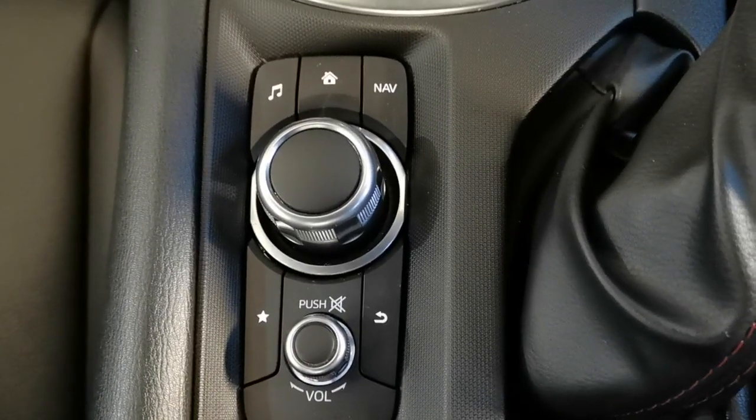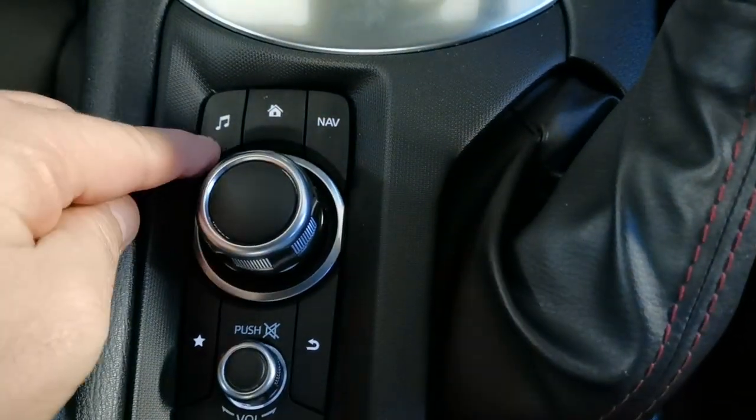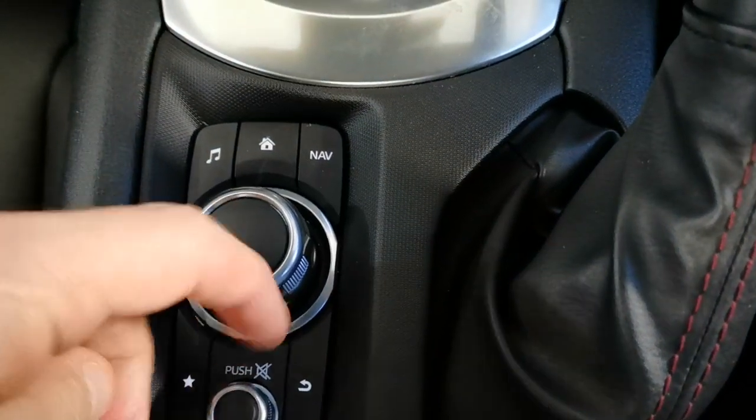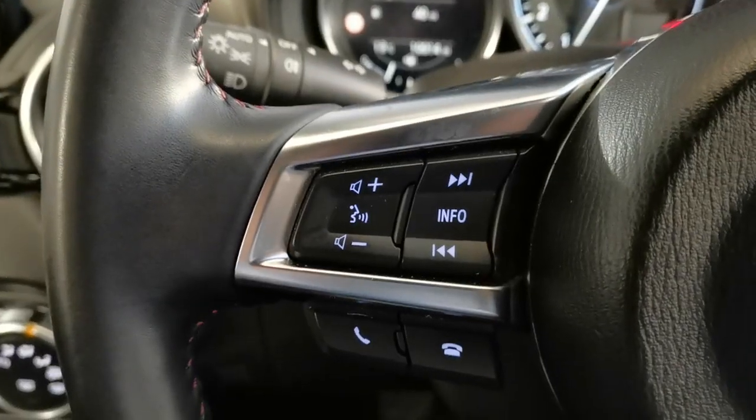Main navigation wheel and controls for this. So you've got main navigation wheel, left to right, press to execute command, music, home screen, navigation, favorites button, back button, and master volume control. So you can adjust the volume through 2 places: left hand side of this steering wheel, the far button, or this master volume control. To take this hood down, we'll show you that actually.